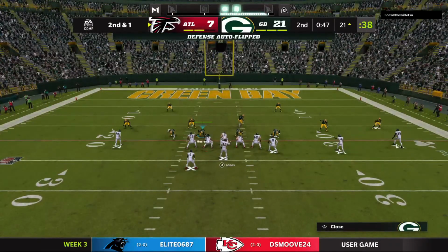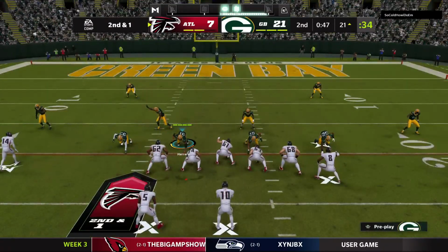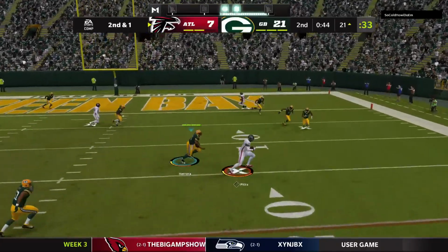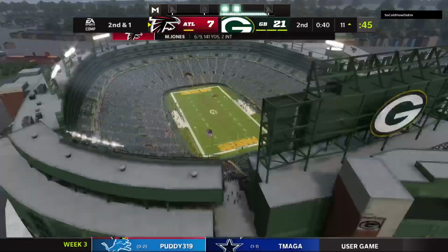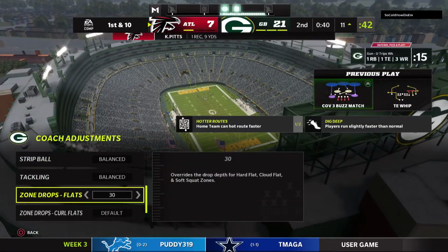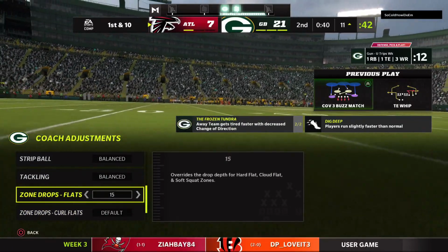The last run got 9. That leaves them with 2nd and a yard. From the gun, Jones. Got this complete to the tight end Pitts. The Falcons going to use the 2nd of their timeouts as they'll stop it with 40 seconds remaining in this first half.